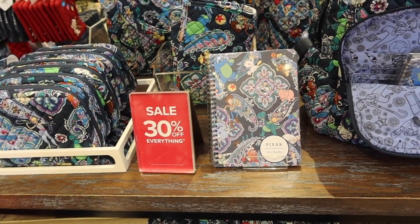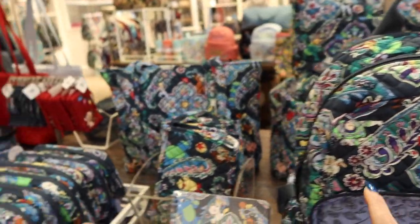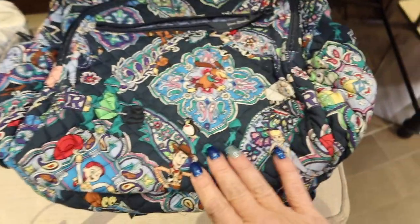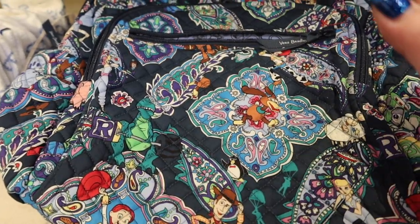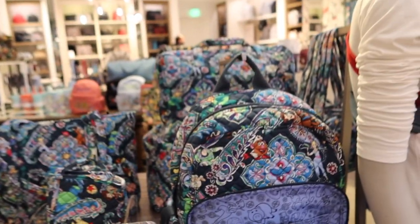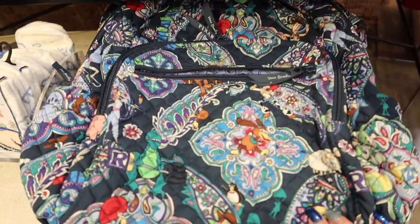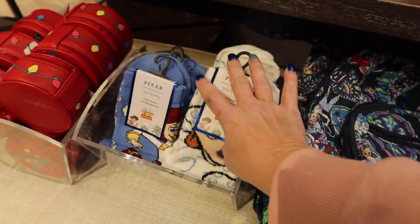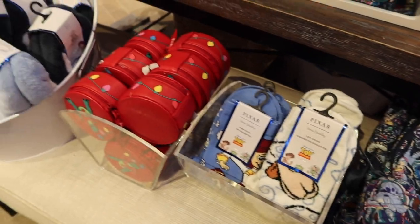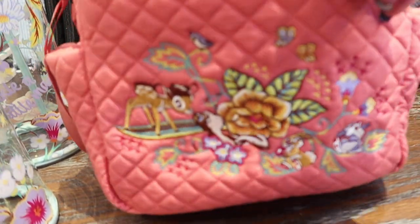Okay, this is 30% off everything, and this is the Pixar collection. So if you like Pixar, there's a lot on here. Toy Story. It's just Toy Story. Okay, let's start over. Here's the new print. It is Toy Story. If you like Toy Story and you like Vera Bradley, this is definitely your collection. And look at, you can even get socks. Oh, and they're soft too. How adorable is that?